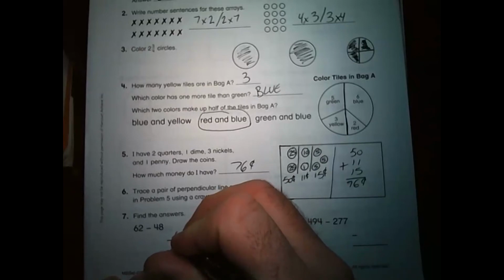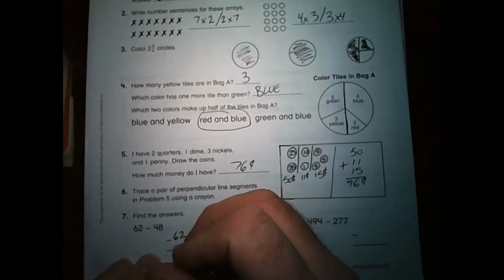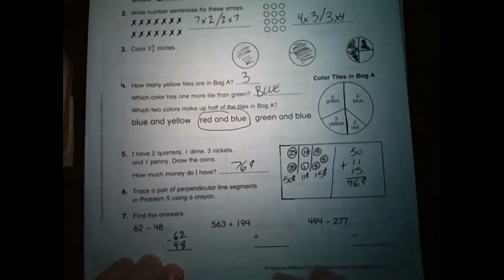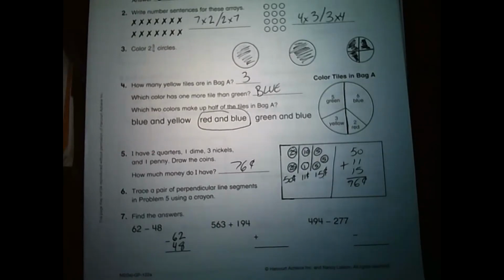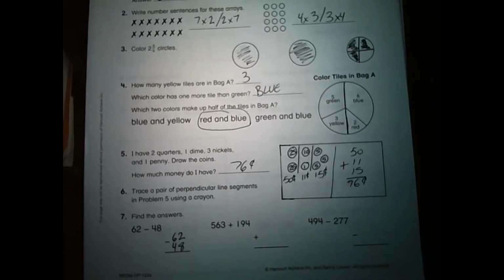For our first one, 62, take away 48. What I'm going to do is I'm going to write 62 here, right next to the subtraction sign, and then I'm going to write 48. Okay? I've stacked the numbers on top of each other, just like we would see in our normal math problems. So let's go ahead and do 62 take away 48. Well, we're going to start on the right side with our 2. 2 take away 8 is, well, nothing. We can't do 2 take away 8. It's just not possible for us right now.